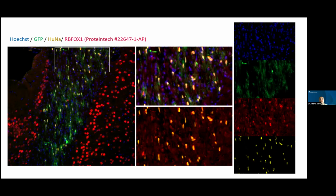And we stained for another marker, which is RBFOX1, which is also another subtype that we are interested in in our lab. And as you can see here, the green cells are also expressing red, which is RBFOX1, and are also expressing the human nuclear antigen. So we know that this marker is expressed and it's co-expressed with the human nuclear antigen. So it's very nice. It looks really nice. And then you can adapt these techniques for different things that you use in the lab.